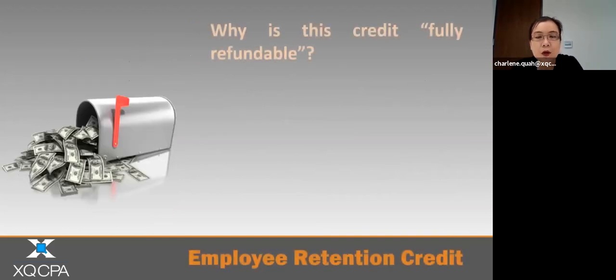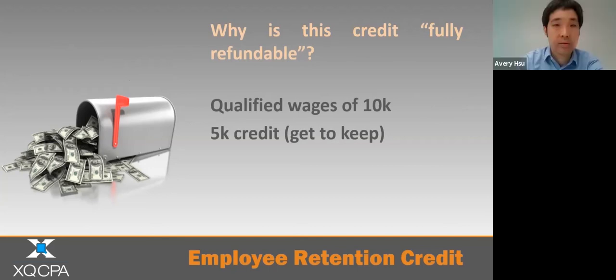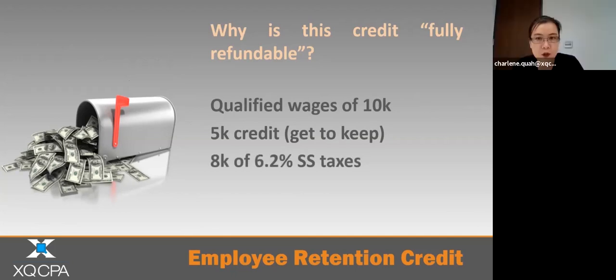All right, the next slide, we are going to explain to you, this is actually a refundable credit, and this credit is fully refundable. So we're going to give you examples of what that means. We have one example here that this employer has one employee, and in the quarter, we pay this person 10,000. Therefore, what is the credit? The credit is 5,000. And in the same quarter, this employer had to pay $8,000 of payroll taxes, which is equivalent to 6.2% of Social Security. So forget about the math portion. I'm just going to explain the concept to you.